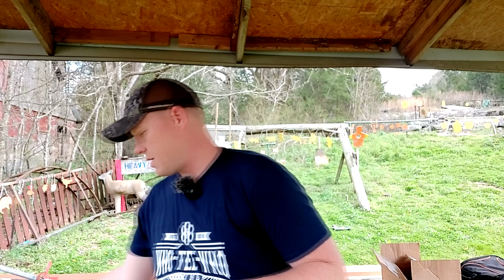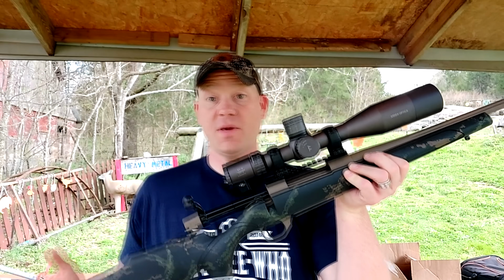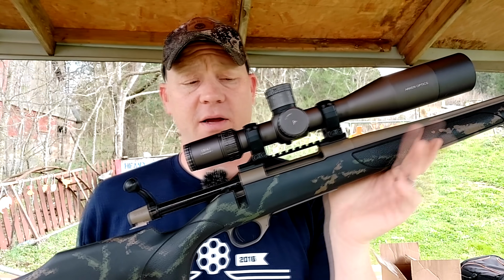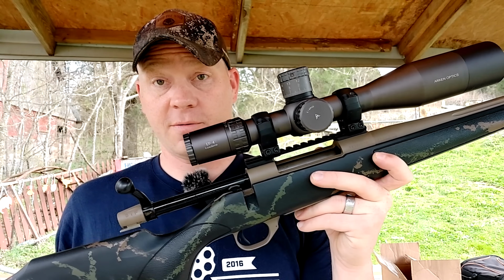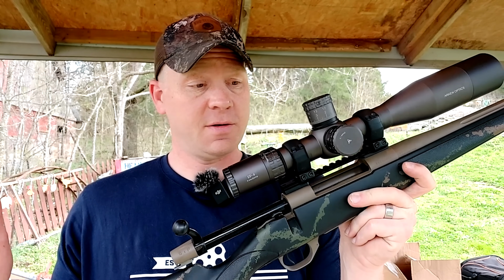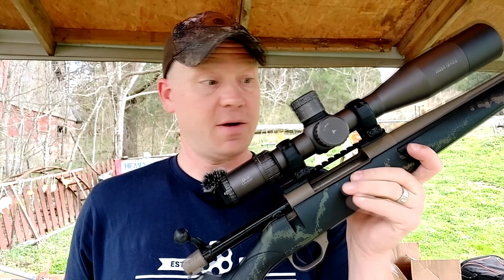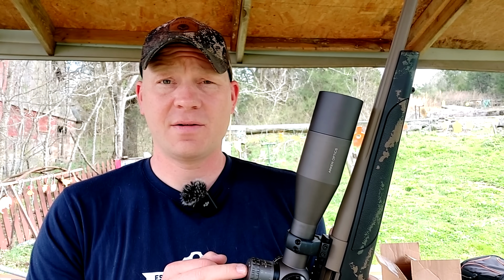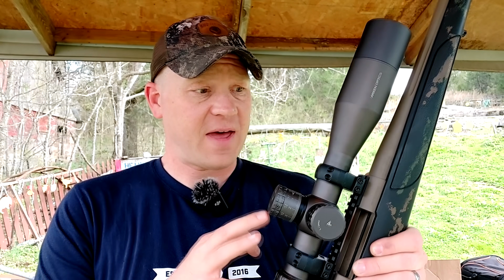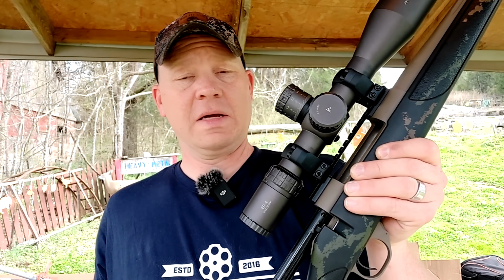All right, so there you have it, guys. First trip to the range with this new-to-me Weatherby Vanguard High Country. And so far we got under an inch, which is promising. Like I said, those were some random reloads that I wanted to use just to get this thing dialed in and not use the expensive Weatherby factory ammo, $5 a squeeze, to get it sighted in.